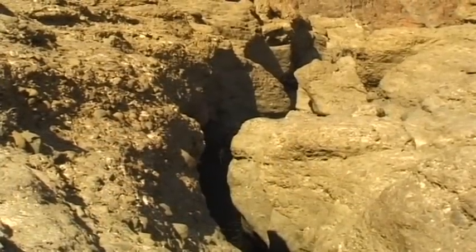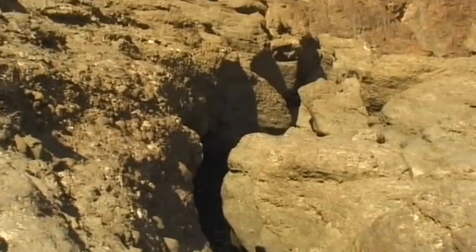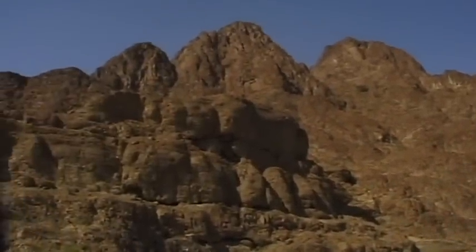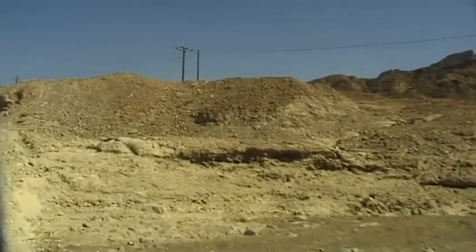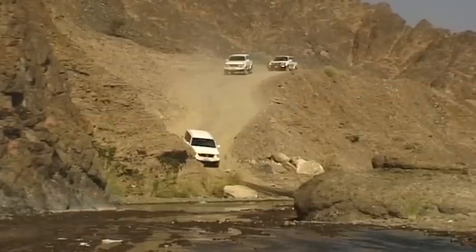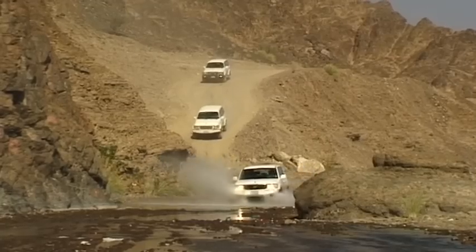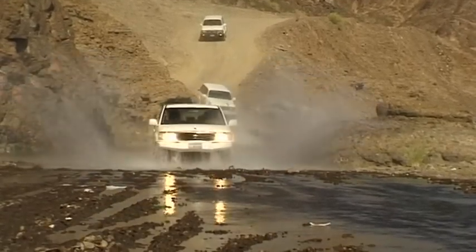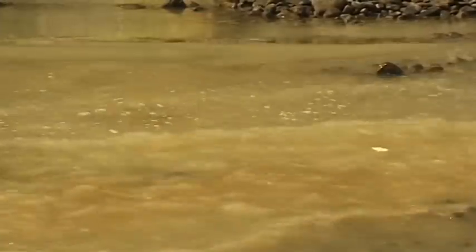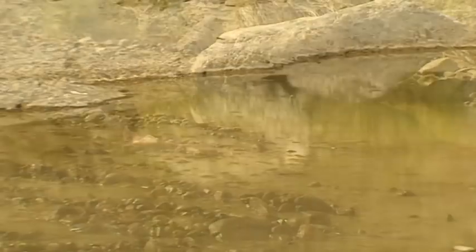The crevices and fissures in the rock have developed over millions of years due to erosion. In these isolated regions, one is filled with admiration for those who travel on foot. Now it's wet. Driving through small rivers is a special treat. The spray is a meter high.